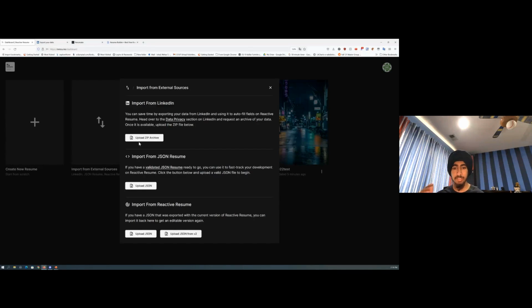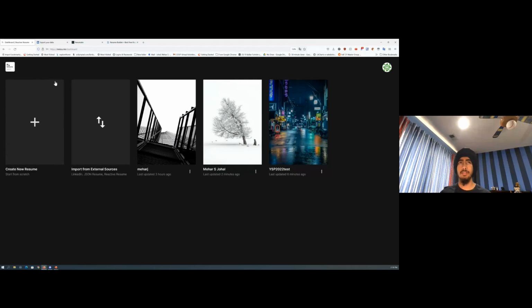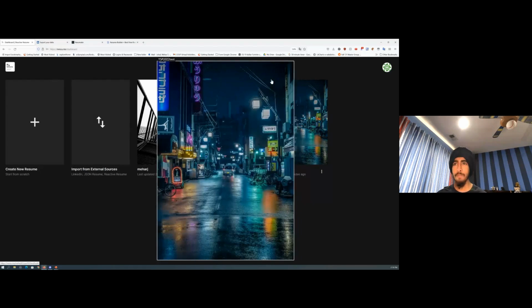Especially if you're keeping your LinkedIn up to date, you can just take your LinkedIn and auto populate your resume with that, which is pretty convenient. It's really, really easy to use. So that was one of the first sites that I want to show off. It has a lot of really cool features, and it looks really professional as well.